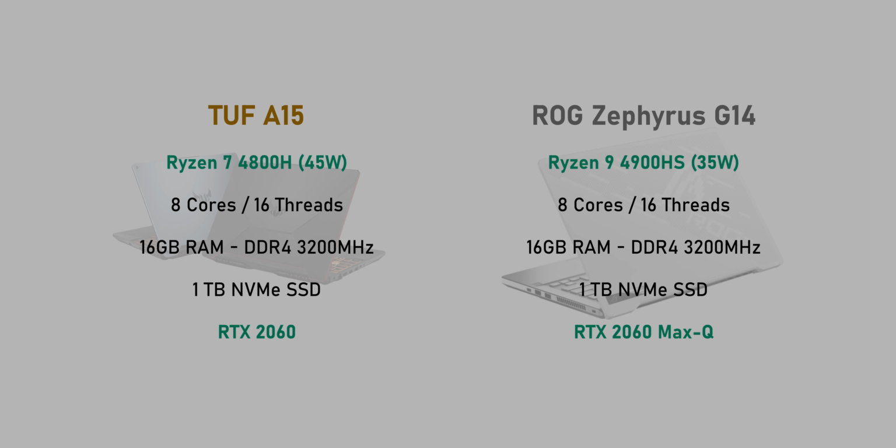Well, sorta. So you're getting an 8-core 16-thread Ryzen 7 4800H that has a higher TDP than the Ryzen 9 4900HS on the G14. Also, the base and boost frequencies are lower on the Ryzen 7 CPU. The GPU on the TUF notebook is an RTX 2060 non-Max-Q versus Max-Q variant on the G14. The rest of the specs are basically the same. However, the price difference is pretty significant. This TUF laptop is $250 cheaper than the G14, which is actually a lot.